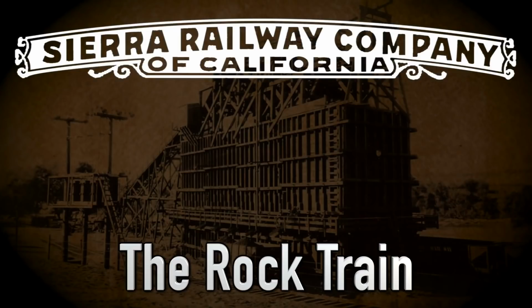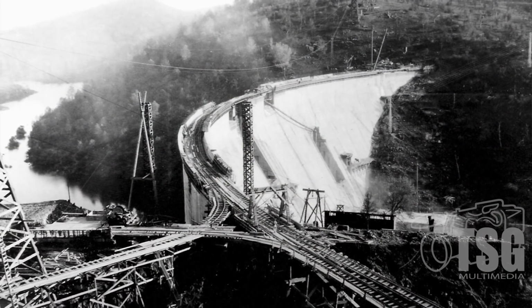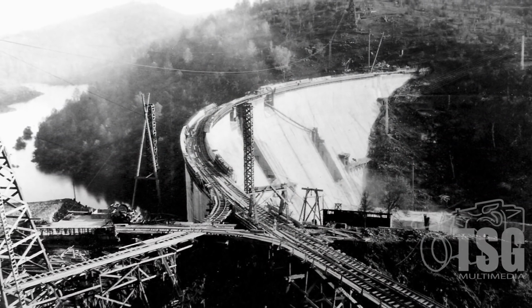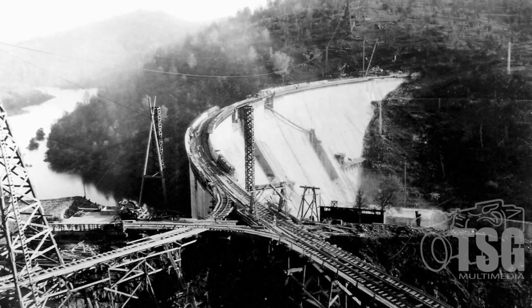A key feature on my layout, both visually and for operations, is the construction of the Don Pedro Dam. Upon its completion in 1923, this dam was the highest concrete gravity dam in the world, which meant that it consumed huge volumes of concrete. However, there was not a suitable source of gravel anywhere near the dam, so it had to be hauled in, and the Sierra Railway played a huge role in that.